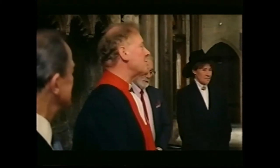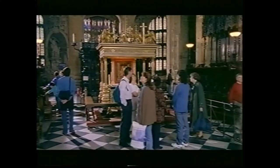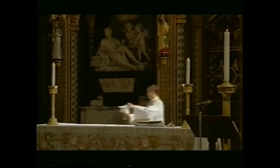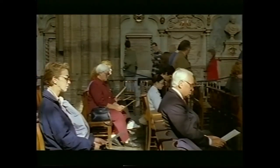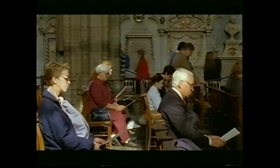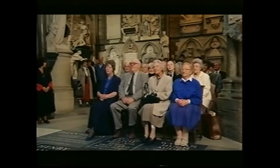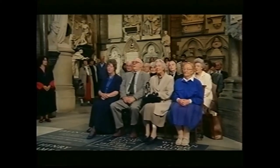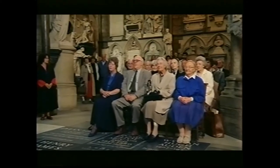Ladies and gentlemen, may I just have your attention for a moment, particularly those of you who are our visitors this morning. We are about to lay a wreath on the tomb of Alfred, Lord Tennyson. And I know that members of the Tennyson Society would be only too pleased if you wanted to join us here in Poets' Corner.